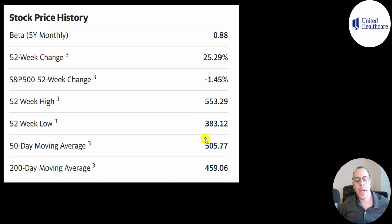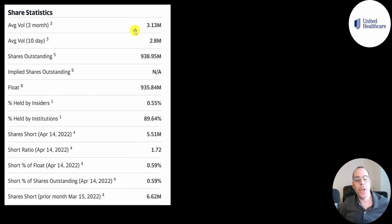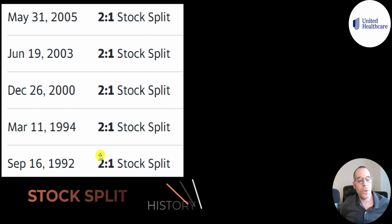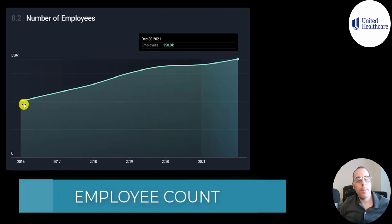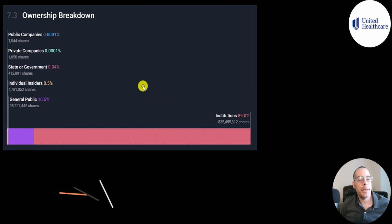And the stock is trading between its 50-day and 200-day moving average. 3 million shares are traded each day on this stock. Of the 939 million shares outstanding, 936 million are on float. 90% are held by institutions, and 0.5% of the shares are shorted. The company has done 5 stock splits, all 2-for-1s in 92, 94, 2000, 2003, and 2005. Their employee count has gone up a lot since 2016. They currently employ 350,000 people. 89% of the company is held by institutions.